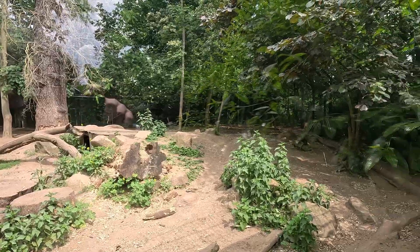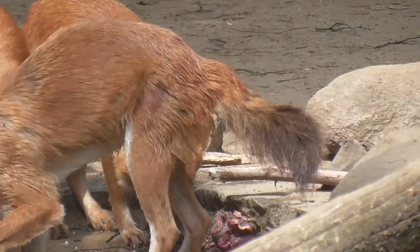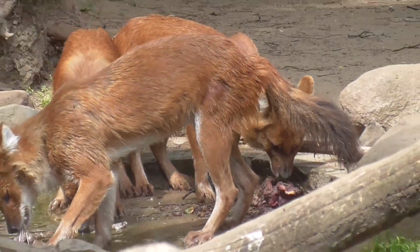So yeah, pretty good overall. I would say it's a very nice enclosure. I appreciate the glass viewing points, and the dhole in here were really fun to see as always.